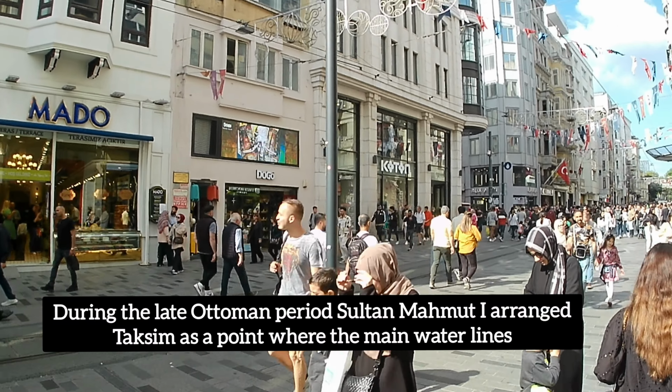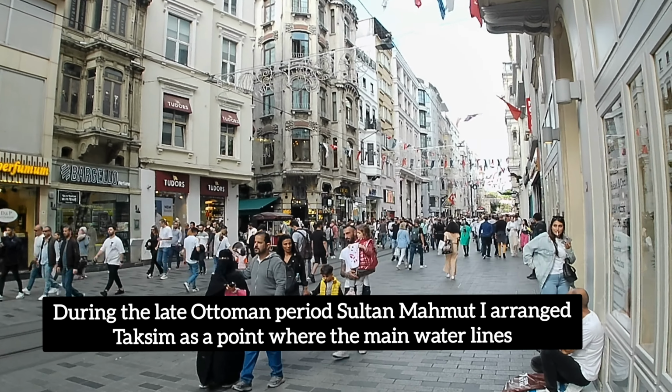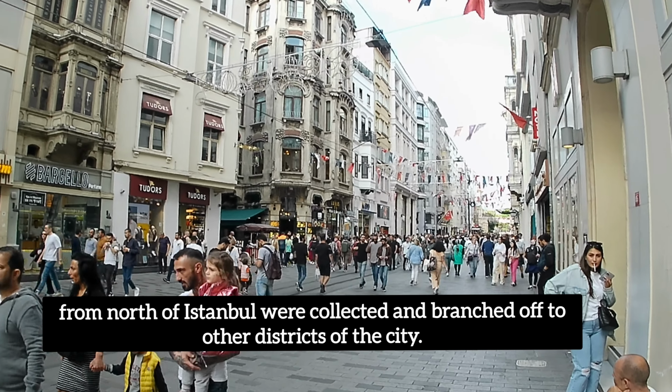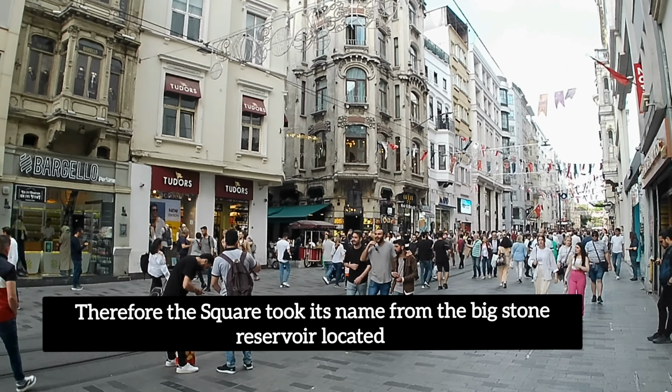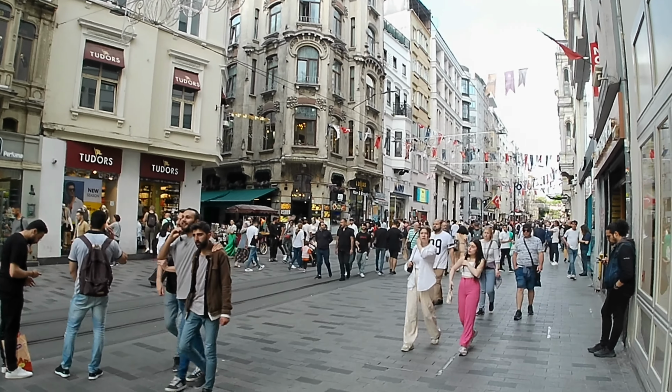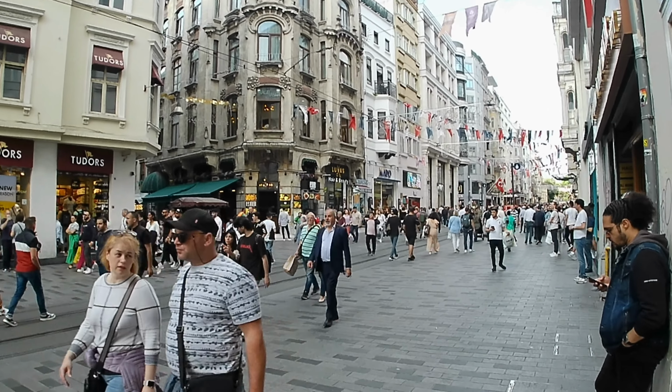During the late Ottoman period, Sultan Mahmut I arranged Taksim as a point where the main water lines from north of Istanbul were collected and branched off to other districts of the city. Therefore the square took its name from the big stone reservoir located on the west side of the square. Taksim means distribution in Turkish.